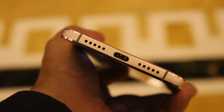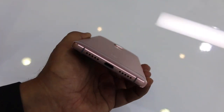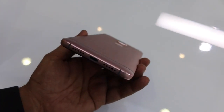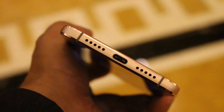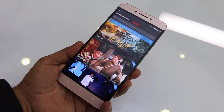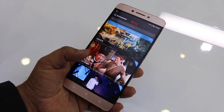One thing missing here, and this is a new change with the LeEco phones, is that they have removed the 3.5mm audio jack. There is no 3.5mm audio jack on these phones, because the USB-C port is now going to be used to connect the headphones. You will have to buy the headphones separately for the Le 2 and connect them here, whereas this one should have headphones within the package, but we are not sure about that.